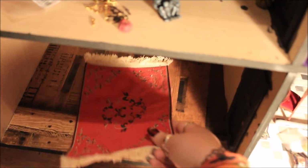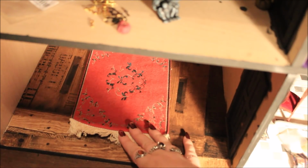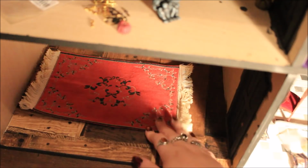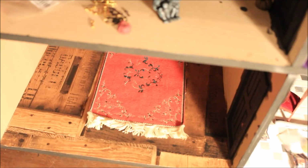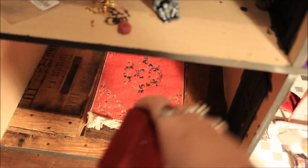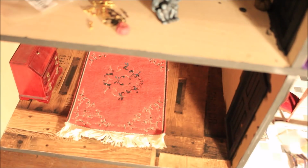Once I put the rug in, it will cover up a lot of it anyway. I could put it that way and it would cover up everything. But I figured once I've got the rug in like that, and then added the furniture into the sides, it will sort of cover up the writing a little bit, if that makes sense. And it won't look so obvious.